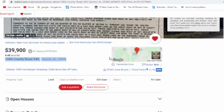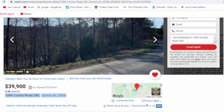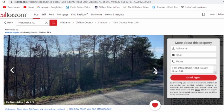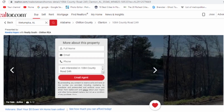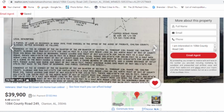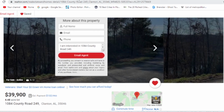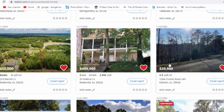You can't zoom in enough to look at it, but either way, it's a good chunk of land. I mean, it's almost 5 acres. It's a good chunk of land. The price is unbeatable, and again, it's kind of hilly, so you might be able to pop a trailer in there somewhere, at best. Anyways, that's not bad. I mean, you're looking at 5 acres for $40,000 in a really unique area.